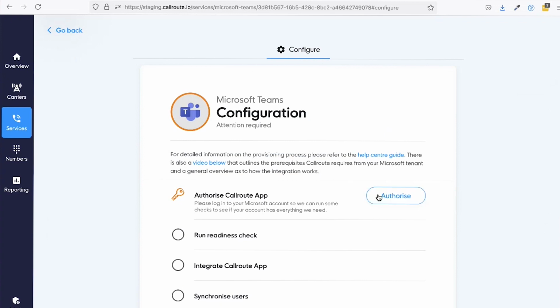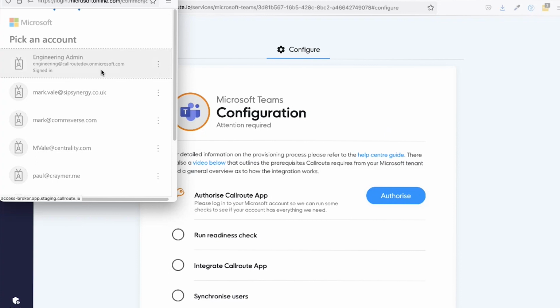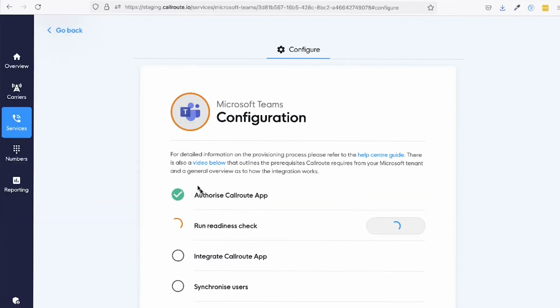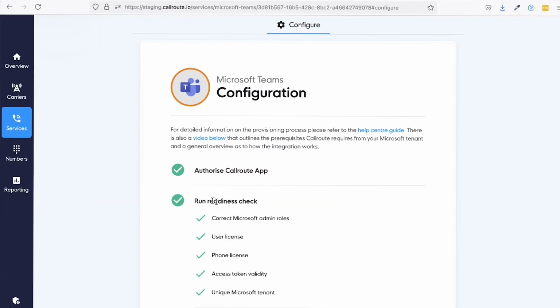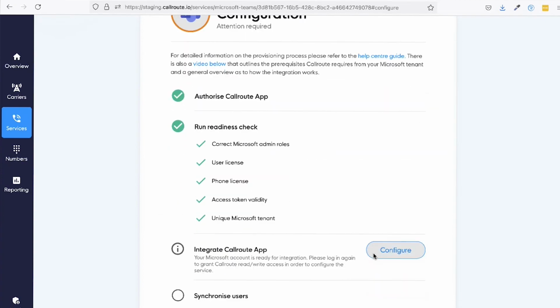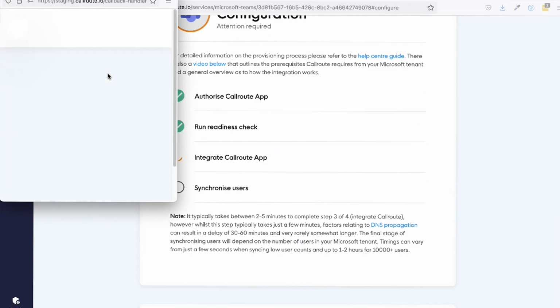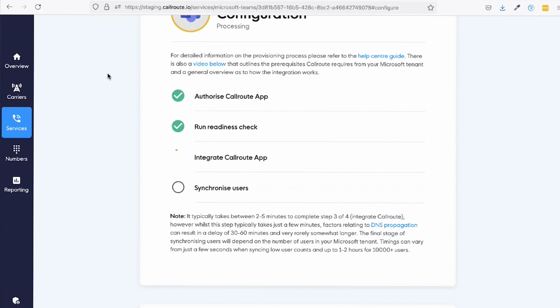So the first thing that we need to do is we need to have a user account in your tenant. You authenticate with that account. And then we go and check the tenant to make sure that it's appropriately valid so that we can deploy direct routing in. And then we simply click connect again. And then we'll go and integrate our calling app, or our direct routing rather, into your tenant through all the voice routing policies, dial plan, etc. And then we'll synchronize your users into our platform.